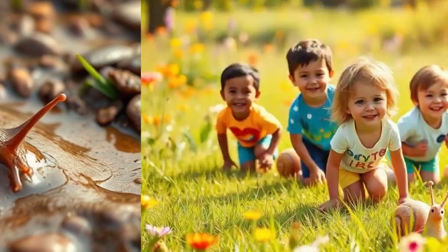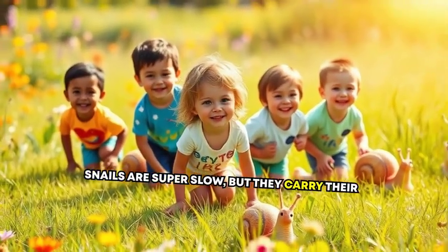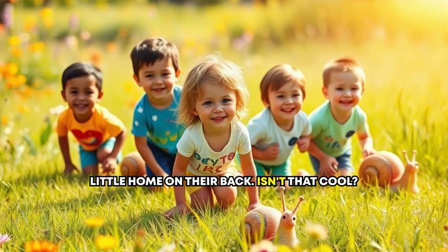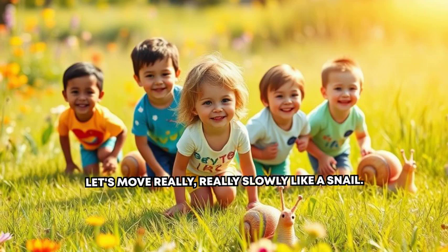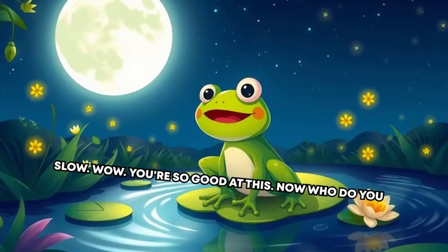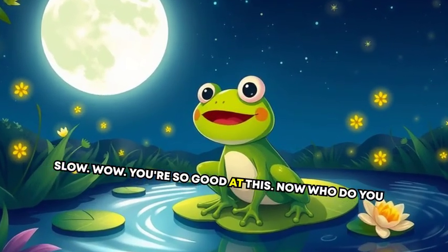Wait! What's moving in the mud? It's a snail. Snails are super slow, but they carry their little home on their back. Isn't that cool? Let's move really slowly like a snail. Slow! Wow, you're so good at this.